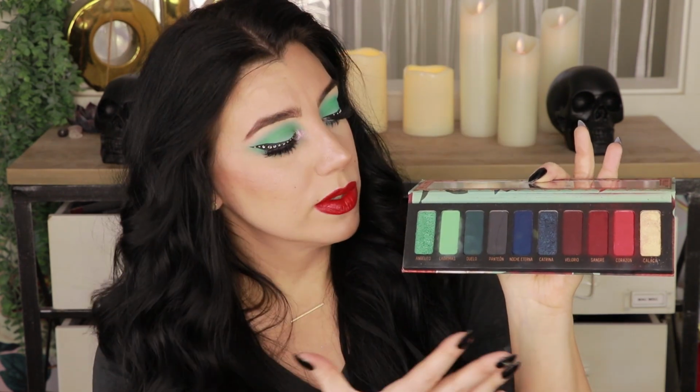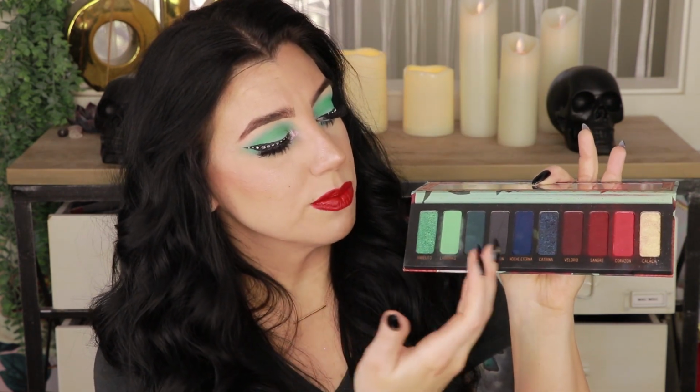So one thing that a few of you guys asked me about was, do I think it compares to the Melt Muerte palette? My answer is sort of. The overall idea is similar in that there are these blues and greens contrasted against these deep, pretty cherry reds, but the overall vibe of these 2 palettes is very different.